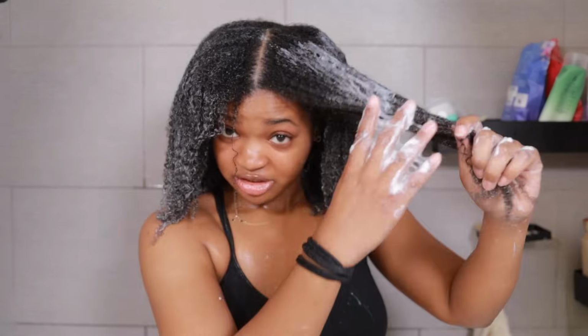Yeah, I'm not liking how this is feeling on my hair. It feels like my hair is dry. It doesn't feel like there's any moisture in my hair. I know there's product on my hair, but it just feels like my hair, like the feel of it, right?